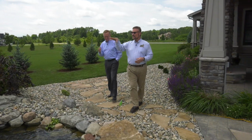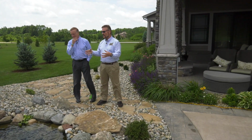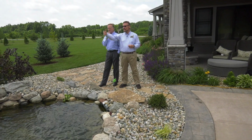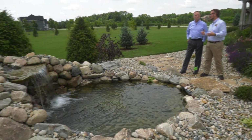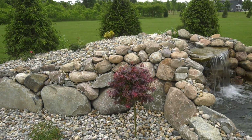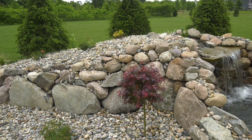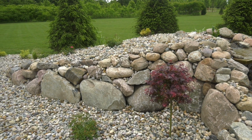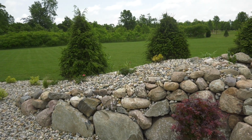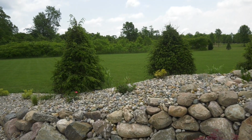Absolutely. And then what we did when we excavated the pond here, we actually repurposed a lot of the soil that got used for the waterfall, as well as bringing in some additional soil. And then also to help with privacy here for the swimming pool, we put in these hemlocks here, which will do a nice job as they grow together over the years.